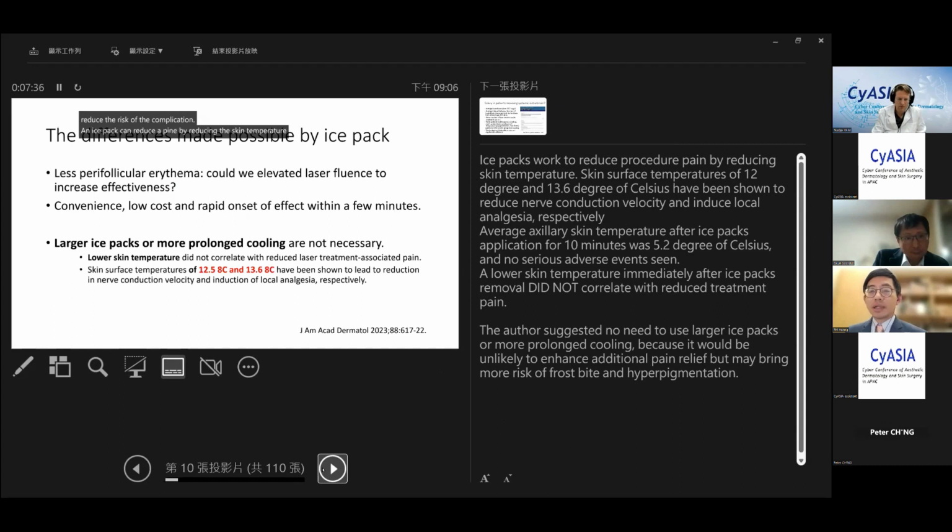And usually the skin temperature is kept at around 12 to 30 degrees Celsius. And this temperature can reduce the nerve conduction velocity and also induce local anesthesia. I think we usually do that when we are doing some procedures, for example, injection for kids, and that can numb their skin significantly without using any numbing cream, and it is more efficient. So this is also what we're doing in our daily practice.